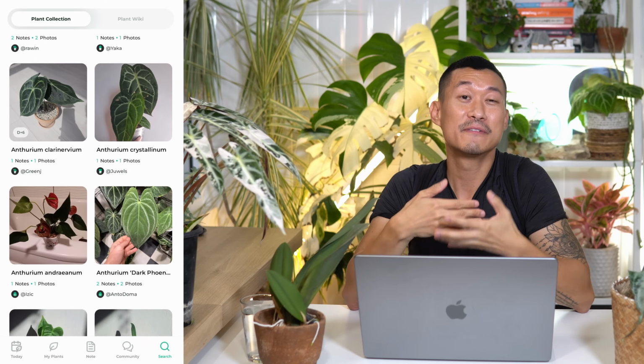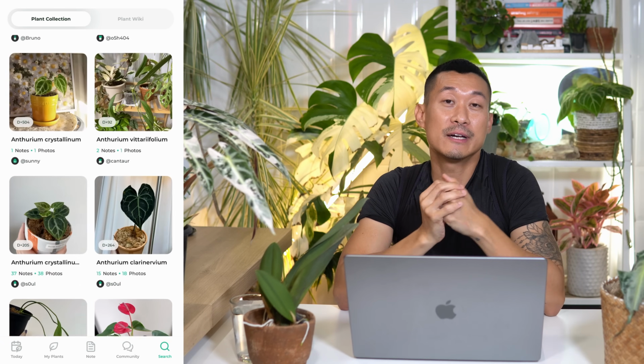And the third reason is we could check out other people's plants. We can live vicariously through them. For example, a lot of the plants are not readily available in our area, or maybe they're just too expensive. We can actually check out how people are doing with their plants and how these plants perform in those said environments.